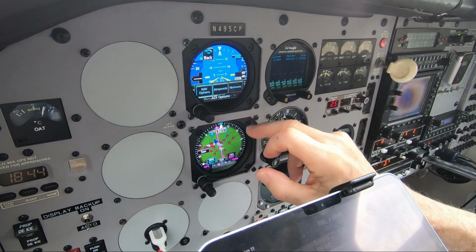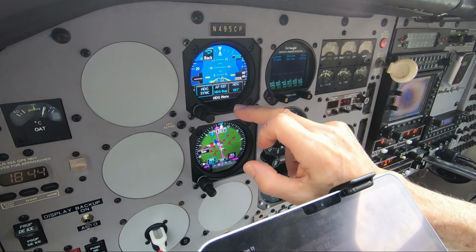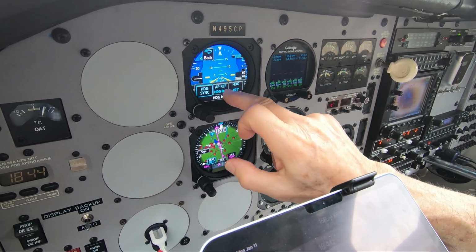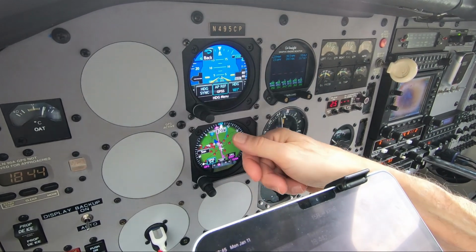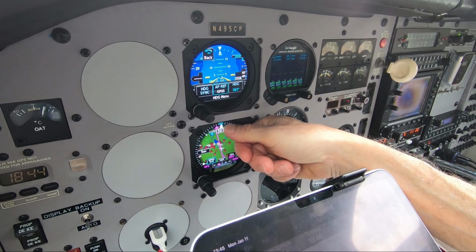So you have to go to options. You have to go to nav option. You have to go to heading options. And finally here, you either set the autopilot reference as a heading bug or GPS steering. When you go to GPS steering, you'll notice that the heading bug changed from solid to hollow.